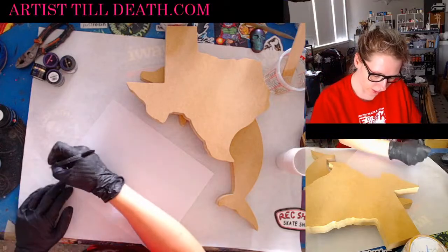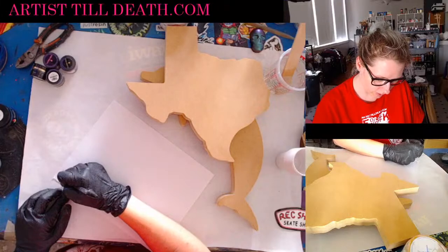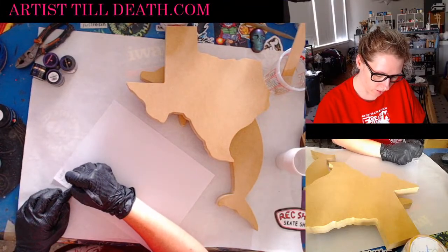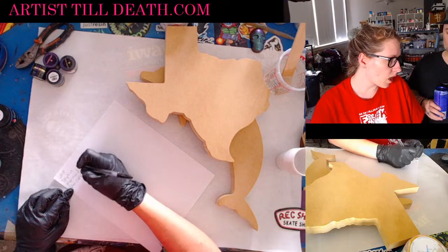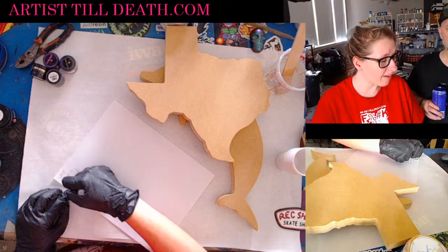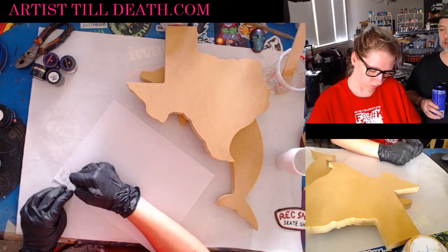So we got the wolf. I saw a lot of you guys talk about that. Dolphin. Probably do a mermaid, unicorn. That's going to be a lot of, where are we going to put all those? Half moon. Half moon or crescent moon? We're going to do crescent moon.